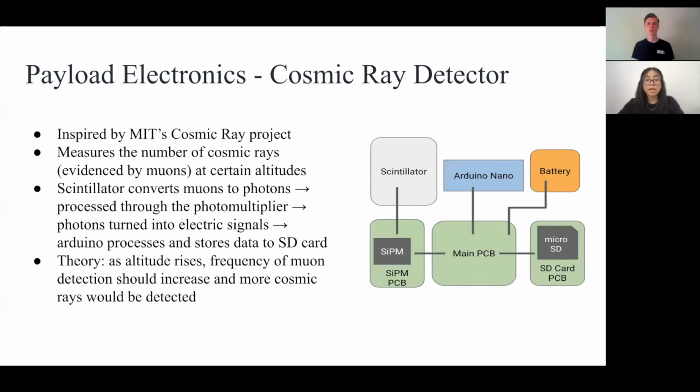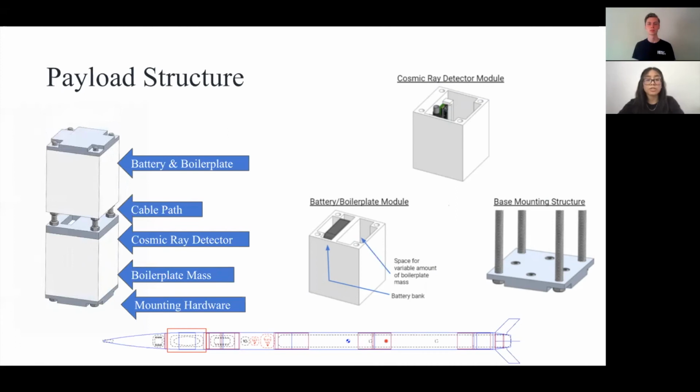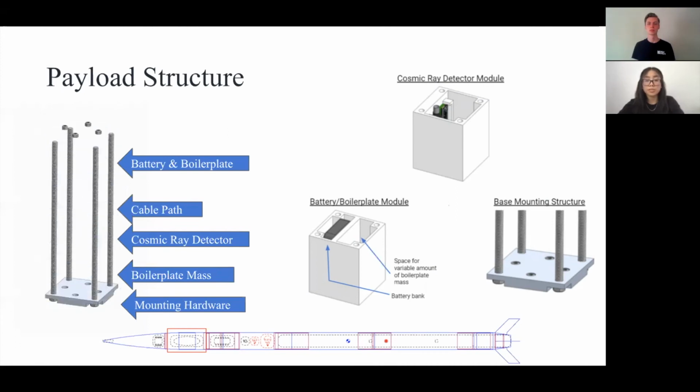Our main theory behind this payload is that as the rocket reaches higher altitudes, we should be able to detect more muons using the cosmic ray detector. We structured our payload to meet the competition's 3U CubeSat sizing, as well as the weight requirement of a minimum of 4 kilograms. The stack design allows for easy assembly as well as adaptability for future payloads.